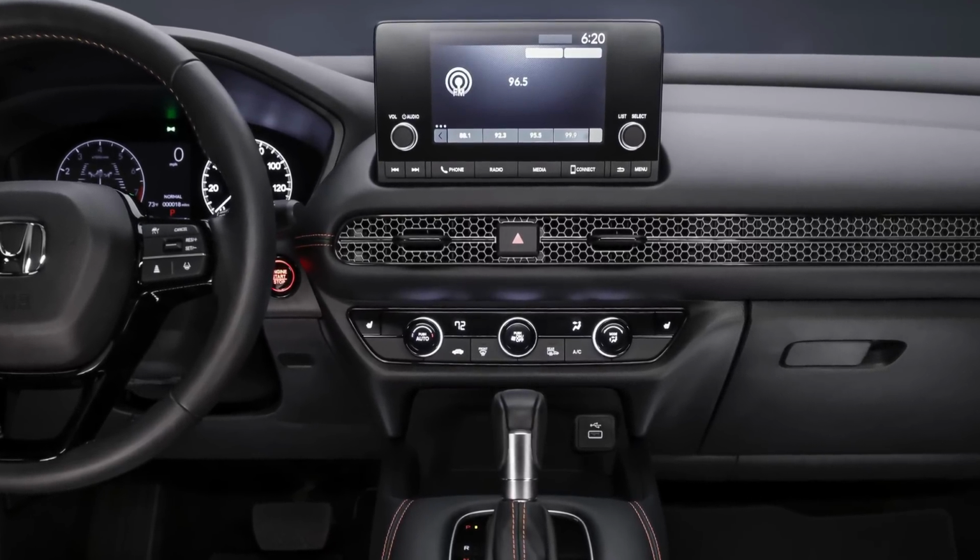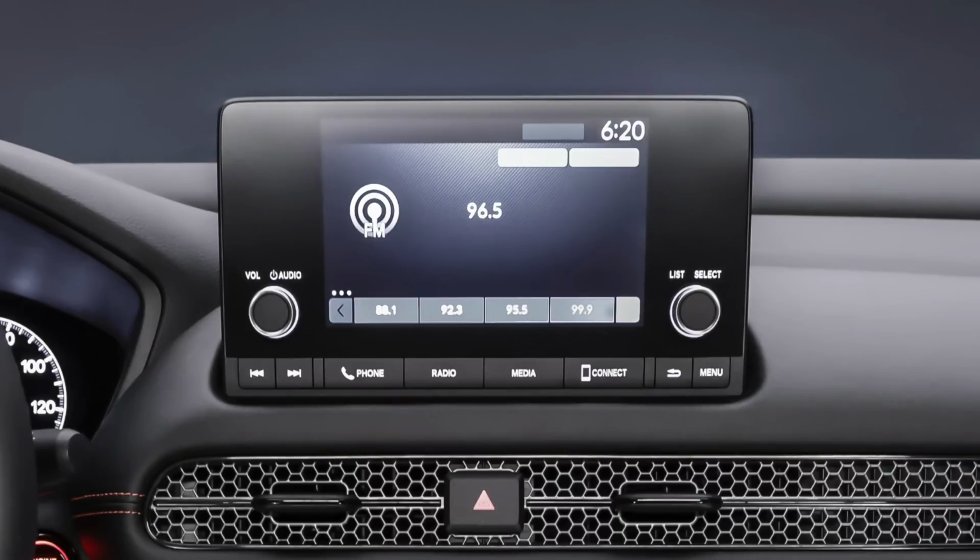But the cool thing about that 7-inch is you actually have physical buttons that go with that screen. You have a tuning knob. Yes, a freaking real tuning knob.